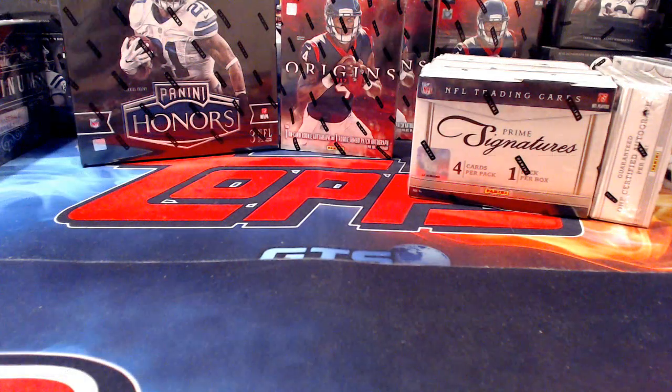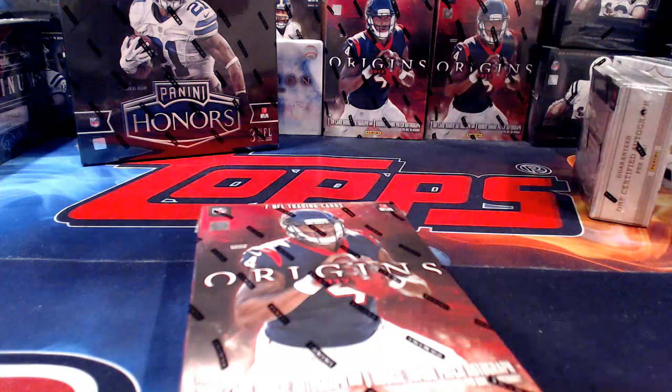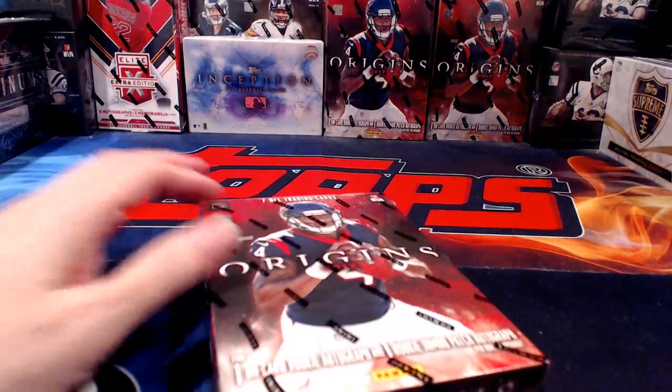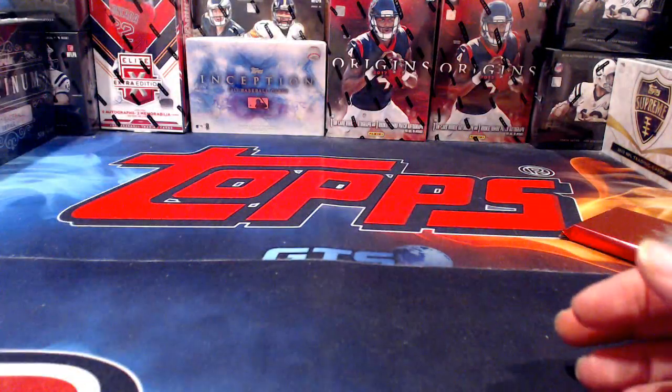James, there were a couple of unsold teams in Honors. I don't even remember what they were. Honestly, there were so many unsold in Origins and so many unsold in Prime Signatures tonight. I just looked at it and thought, man, I don't even have time to try to resell those before the start of the break. When it's only a handful, which I don't know why we've had more than normal on unsold teams on a few of these things lately, I've been reselling them ahead of the break. But there were so many in there, I thought, that would take forever. So I just decided to skip them tonight.